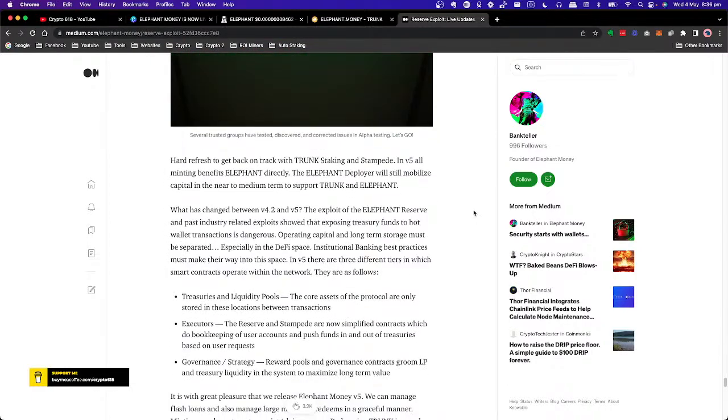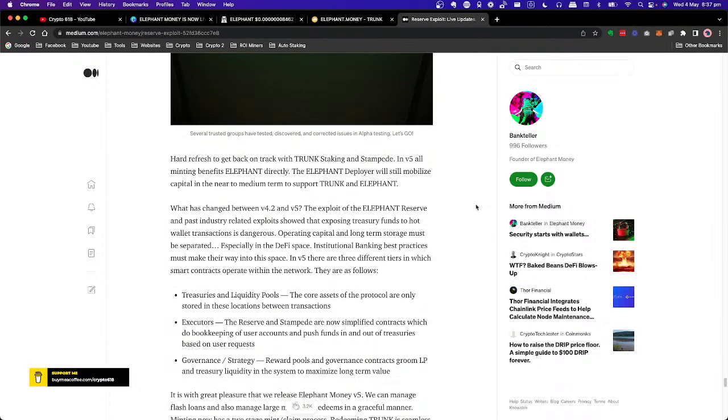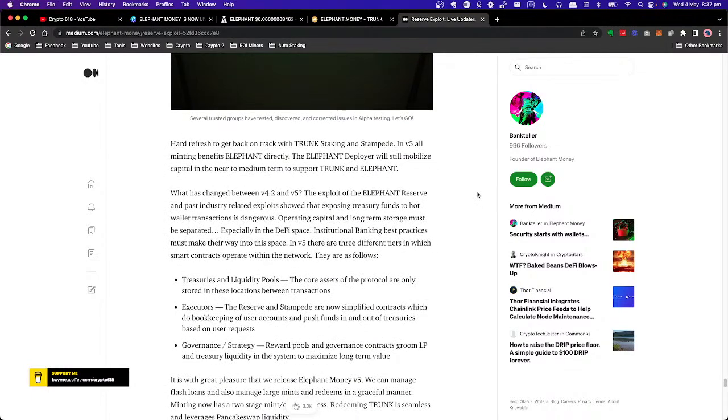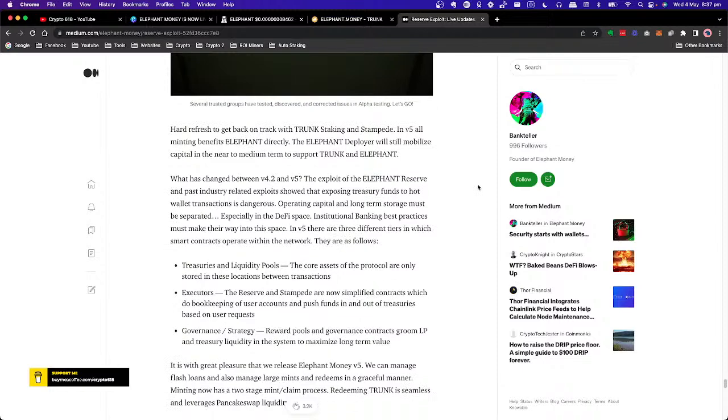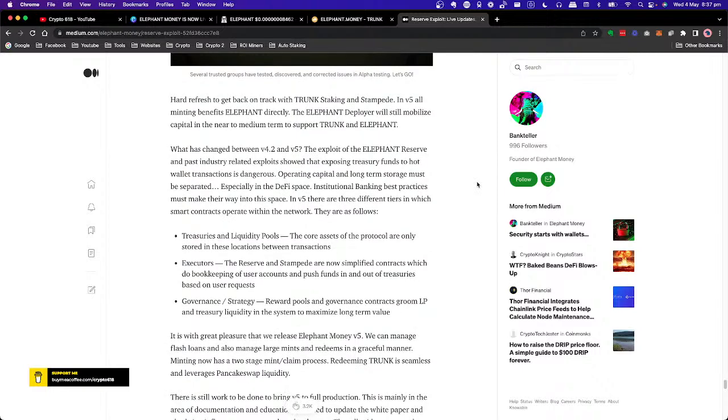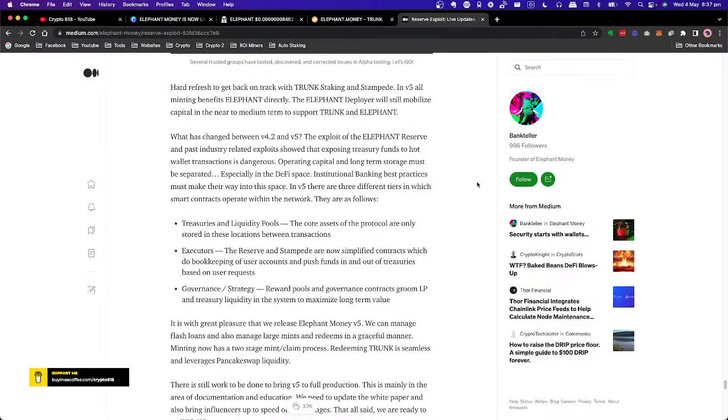It was a hard refresh to get back on track with trunk staking and Stampede. In V5, all minting benefits Elephant directly. The Elephant deployer will still mobilize capital in the near to medium term to support trunk and Elephant. Now, what has changed between V2 and V5?